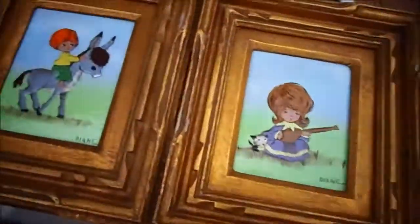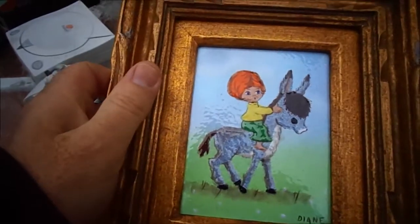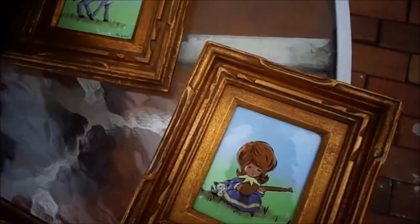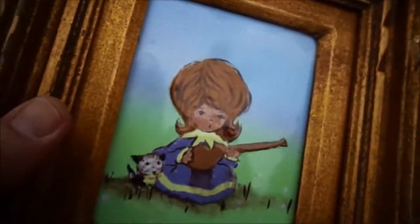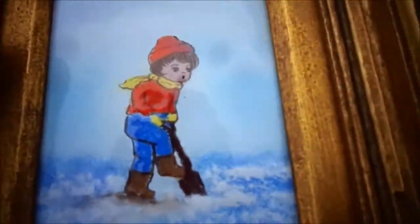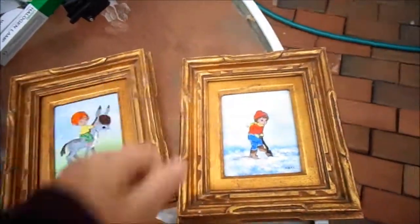You know what? I'll do games last. 3 enamel paintings by an artist named Diane. They're nicely done. They're kind of kitschy. Here's a girl with a donkey. Another girl, I don't know, maybe she's playing a lute with a kitten. She's doing something. And here's a little boy, I think, shoveling snow. All by Diane. I'll look up the name. If I can figure out who it is, great.